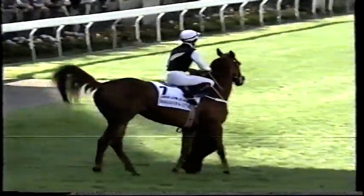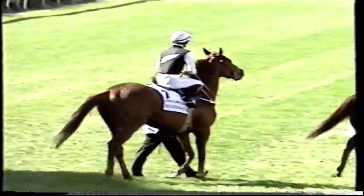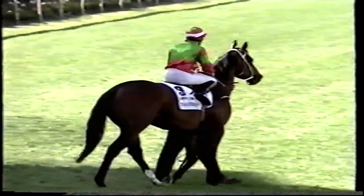OK, Peter, 3-year-olds have a wonderful record in the Cox Plate. If they're very good, they can win it. Red Anchor scored back in 1984. He was the last 3-year-old to win it. But since him, horses certainly of far lesser ability than our Mays K and Octagonal have run very well.